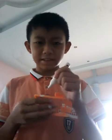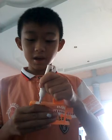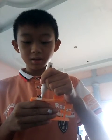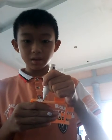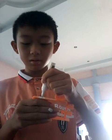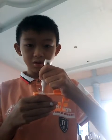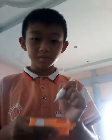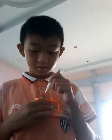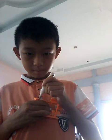Okay, so I'm going to start covering it. See that? I'm starting to cover the white. Now this part over here has paint on it, so when I press this, it smooths it out. We're starting. Smudging the textures, starting the texture over here.